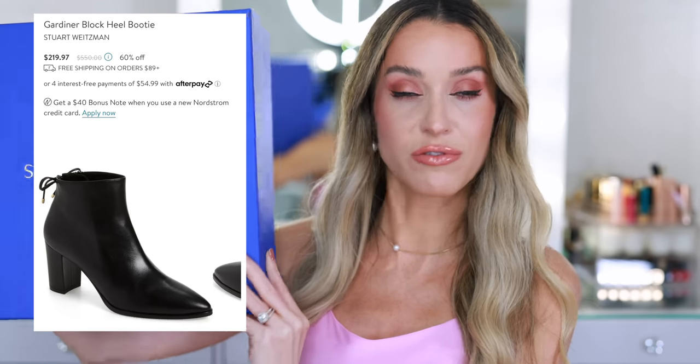They are available right now on NordstromRack.com, but I purchased mine for $170 and they are $550 originally, and I think they're maybe $220 on Nordstrom Rack at the moment. So I did get an additional $50 off, but what's so great about them is that I needed them. I don't have anything else like this in my closet, so it was the best kind of buy.